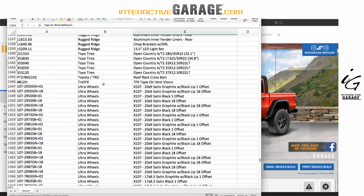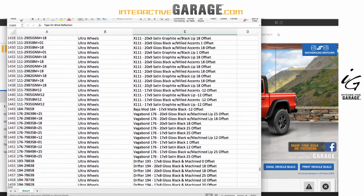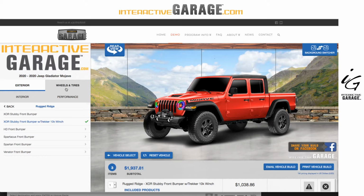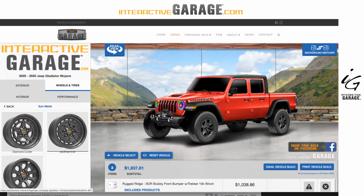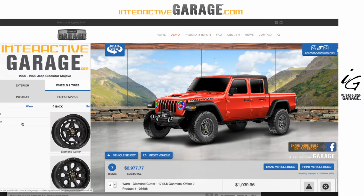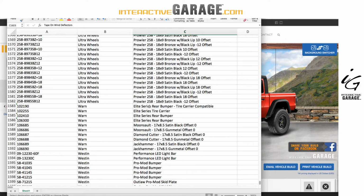Again, Ultra, Trail FX, that's probably on the RAV4. I'll scroll down past Ultra, get to Warren. So Warren actually released some pretty cool new wheels. So you can go into wheels, 17-inch. They've got 2 different finishes, gunmetal and satin black, 3 different styles in each, all 17-inch. So you can see whether that's the gunmetal you like or the satin black. So cool new products from Warren, as well as some bumper updates or new bumpers.